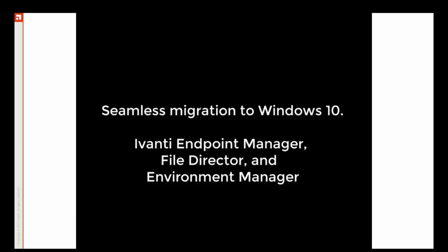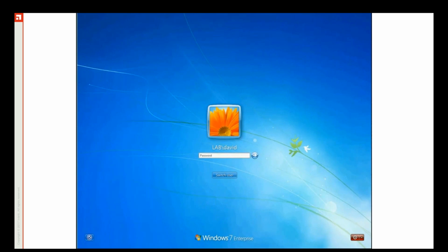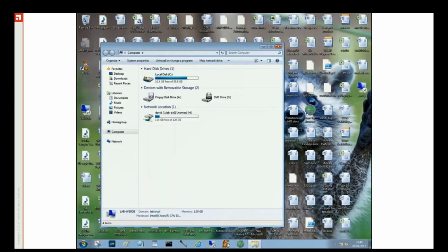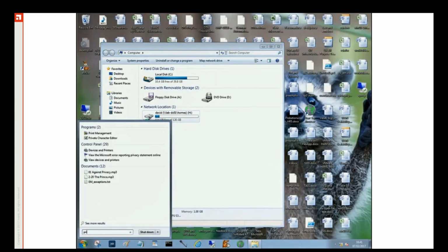Okay, so these are the products in question. We've got Ivanti Endpoint Manager, File Director, and Environment Manager. So this user logs into their existing Windows 7 environment, like they have been for the last few years. Here's that desktop, which you can see. Files and folders all over the place, some drive maps, some printers mapped.